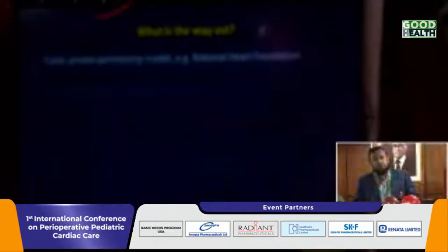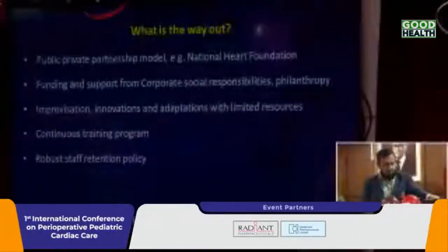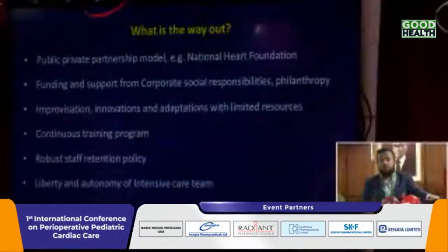A public-private partnership model like National Heart Foundation Hospital can be a good example. Funding and support from corporate social responsibilities, philanthropy, improvisation, innovation, and adaptation are very important for a center like us with lot of limited resources. Continuous training program, robust staff retention policy, I repeat, this is very important. Liberty and autonomy of the intensive care team.